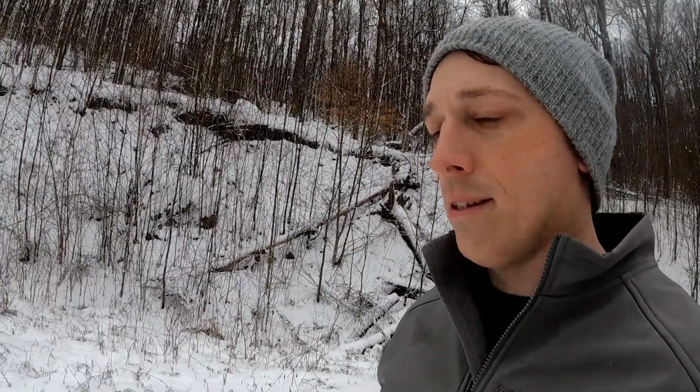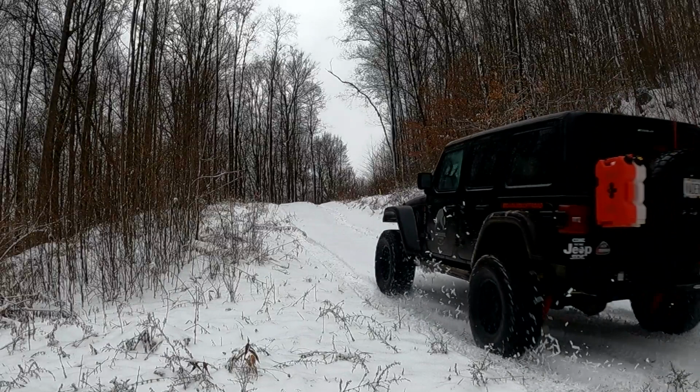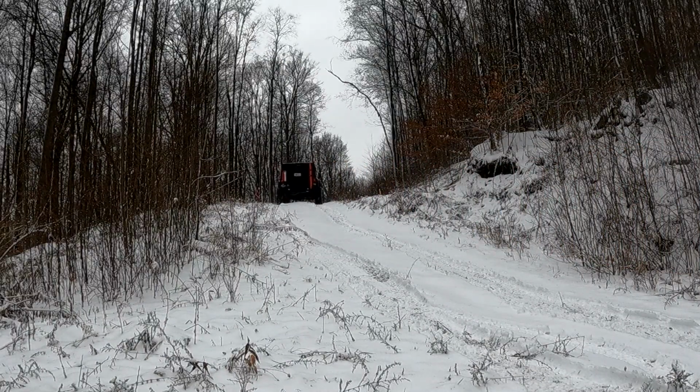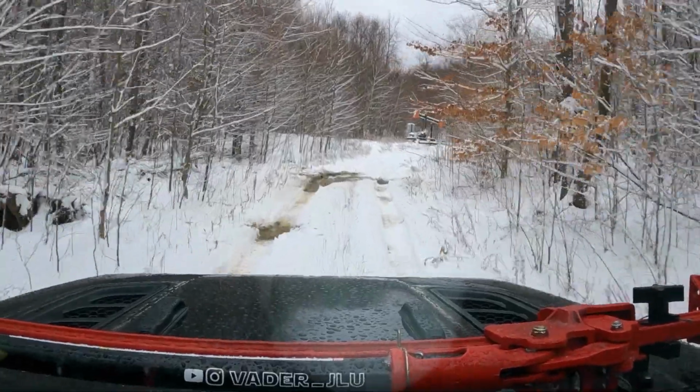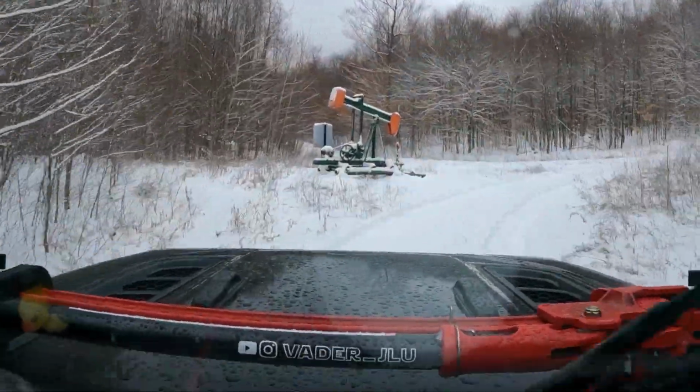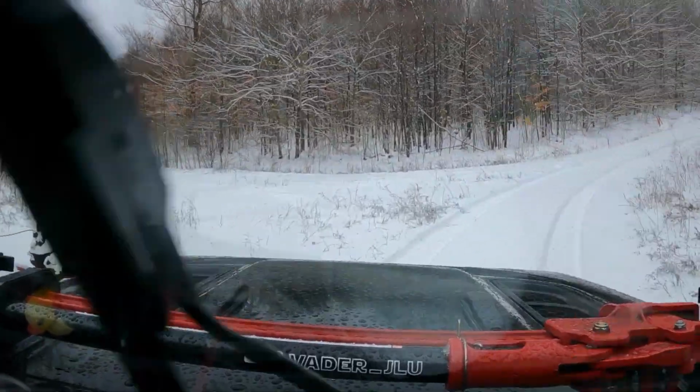We'll see how this goes, and if this ends up being all right, then we know we can tool around and explore the rest of the day. So give it a shot, see how the Nittos do, and then get off this offshoot. Keep mapping. And here's the bigger hill.